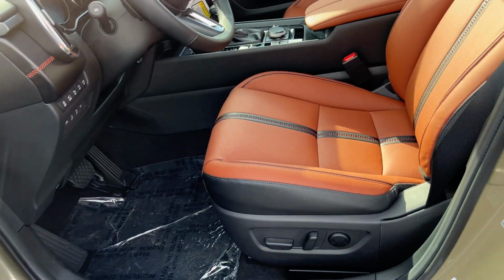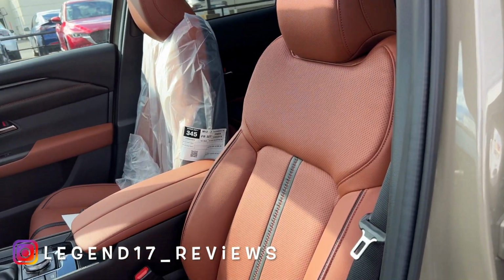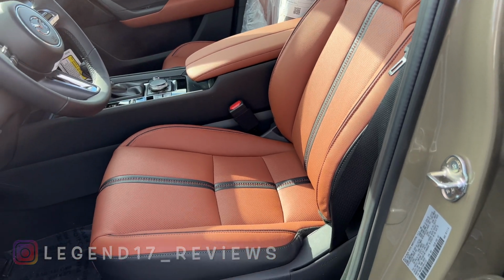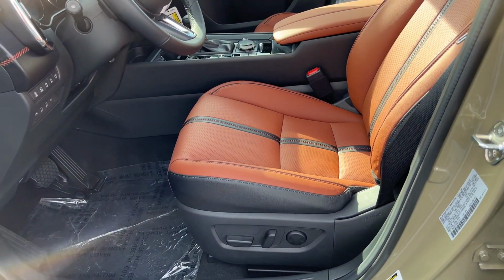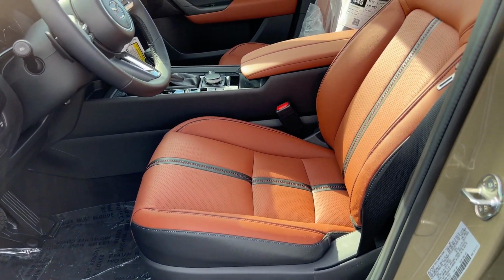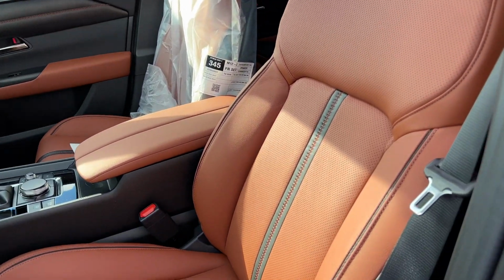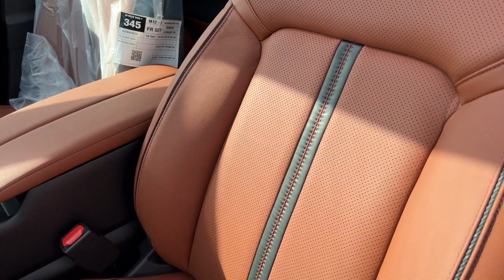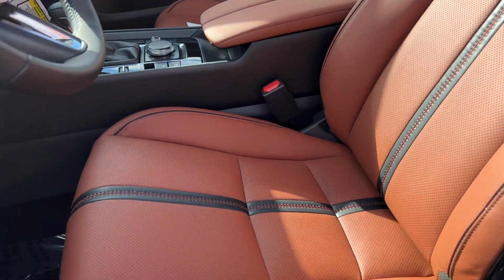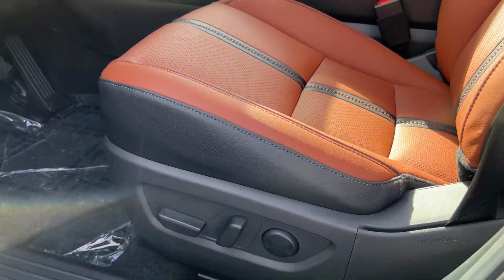For the seats, they look good, and the seats are comfortable, but not as comfortable as they look. I thought they were going to be a little bit more comfortable. The terracotta interior looks honestly amazing, and overall the design of the seats looks very good. Mazda did a great job with the design of those seats, and lumbar support, seat controls.